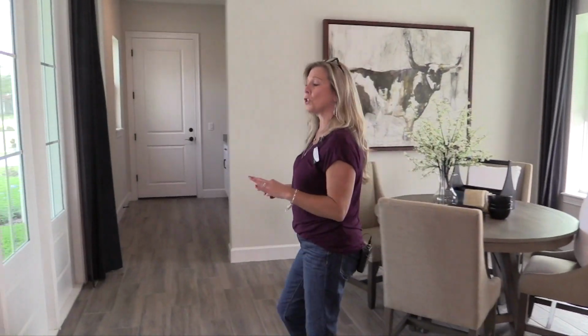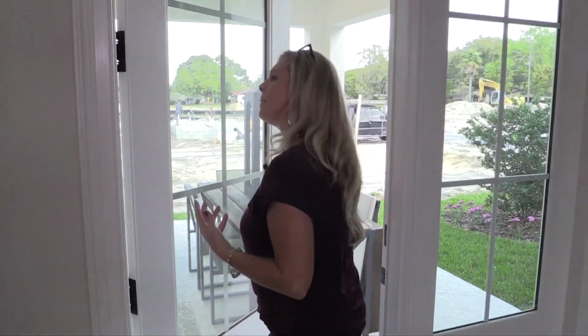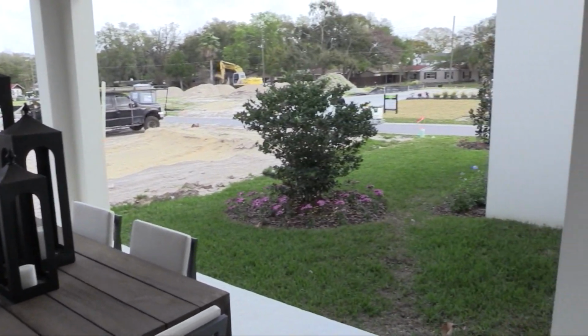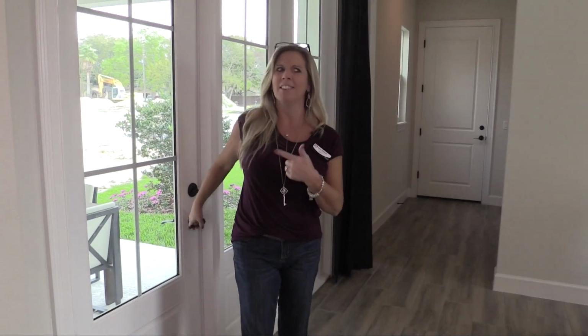Now back over here is your covered lanai space. A nice amount of space, and by the way, I love these doors. There's just something really fantastic about this builder, their style and their attention to detail, some of those little extra nuances. It has me really intrigued. I love it, I love these doors.